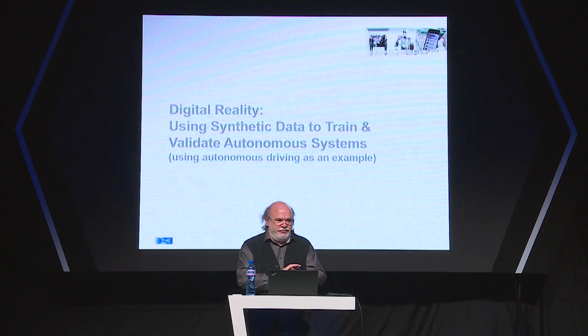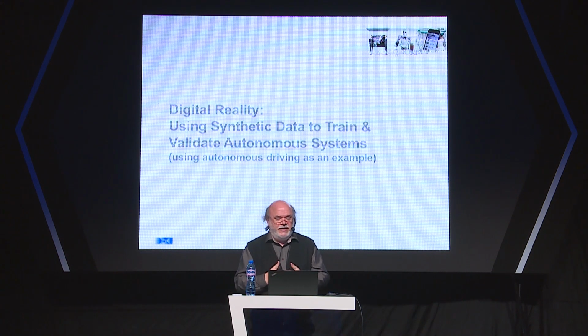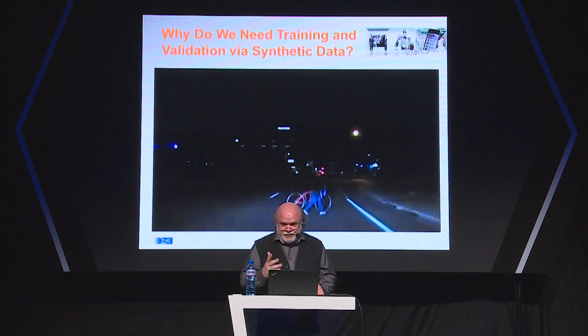So what is this digital reality thing, and why do we need this to train and in particular validate AI systems? And what role do computer graphics and rendering play in this context? Some of you might have seen this image.